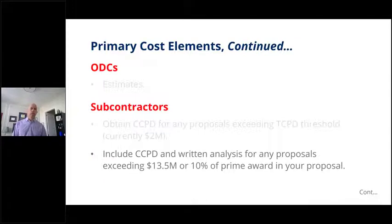Very, very important. So let me try to get a number here in my head. Let's say you're putting together a $4 million proposal, and one of your subs is $750,000. Well, $750,000 is not more than $2 million, that threshold, but $750,000 is more than 10% of your award, right? $4 million award, 10% would be $400,000. So you need to provide that additional detail. Note that written analysis. That means somebody in your organization needs to actually perform cost or price analysis and write out all that documentation, right? In this case, we're talking about cost type of stuff. They would need to do that cost analysis and write that out and include that in your proposal up to the government. Very key thing, again, that some people overlook.